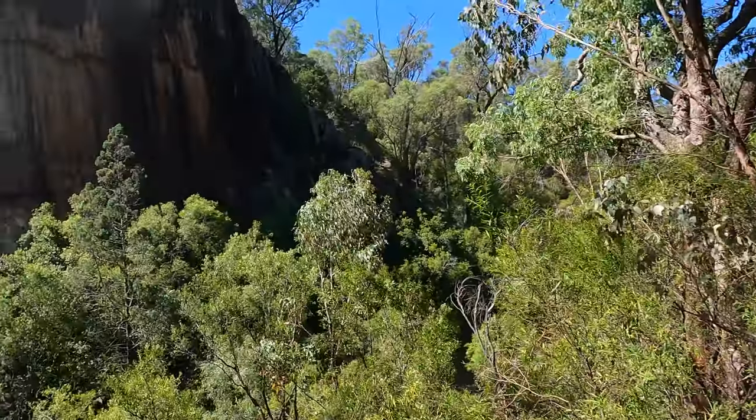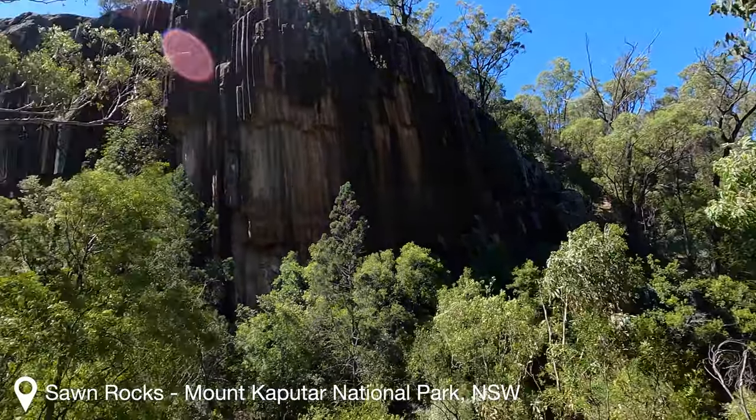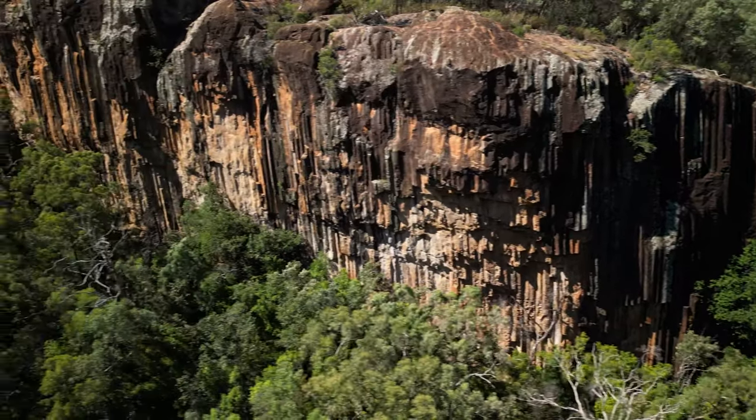The rocks here are really beautiful. They're a result of two volcanic explosions that happened in the area. But this part that you see here in front of us, that's such a small part of it. There is so much more around the corner. It's breathtaking.